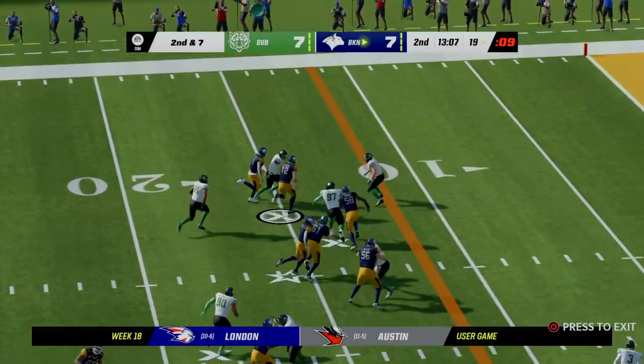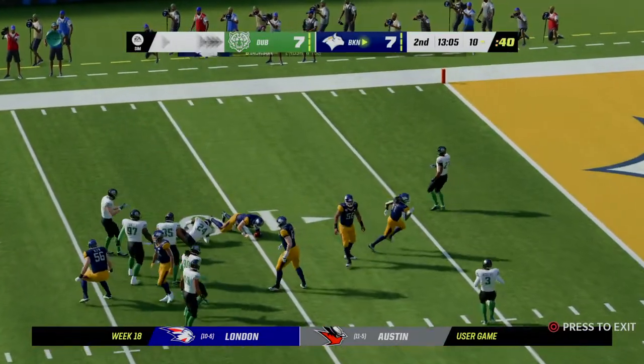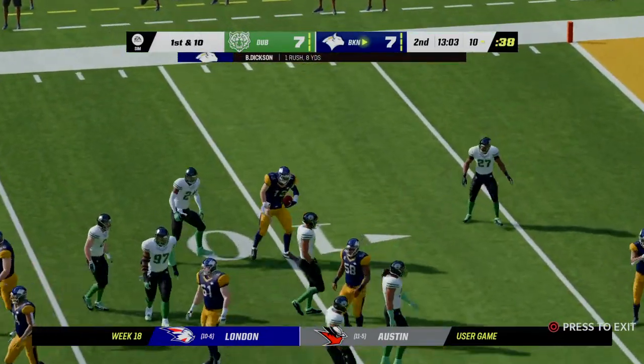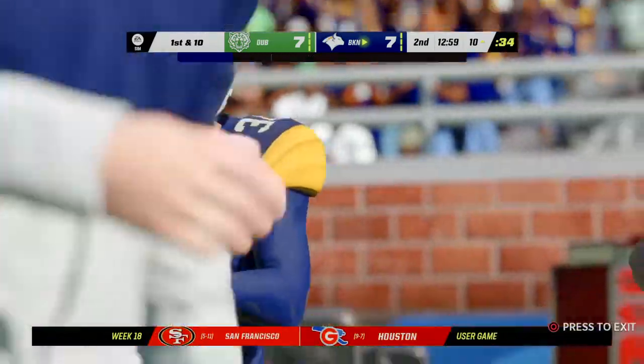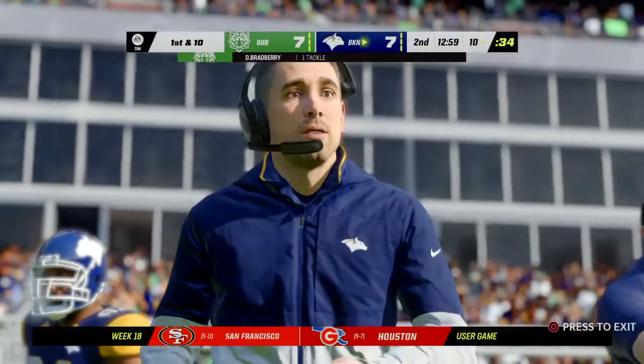Now they'll run the option to the short side left. A gain of 8 on the keeper and a first down. Well, he is certainly dangerous when he spots a lane, and he keeps it himself there.